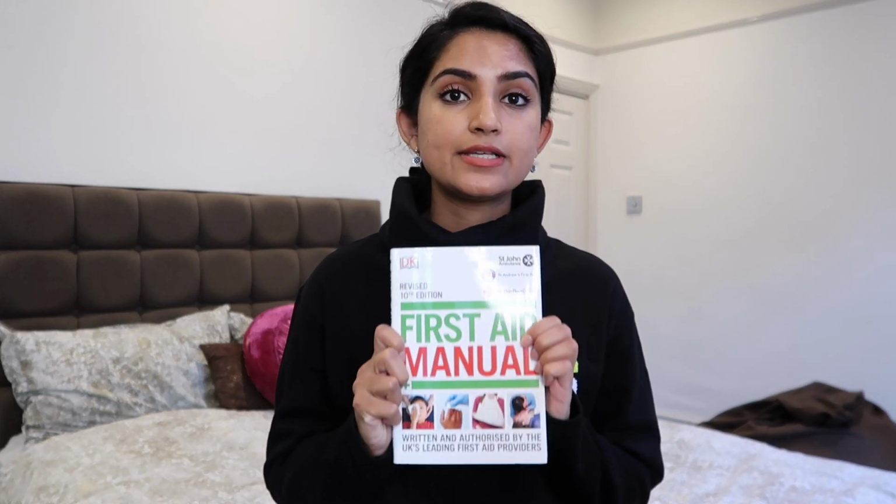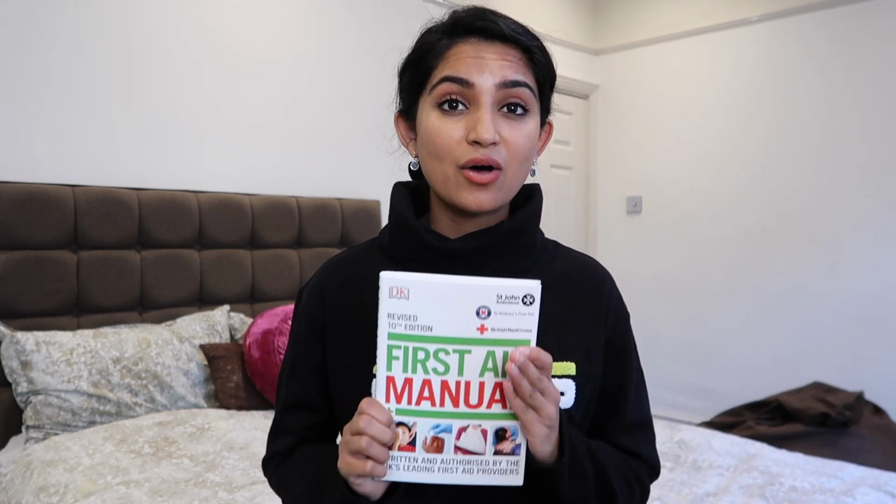And what I love about this book is it covers all of the skills that you need as part of first aid training. So this is great for all healthcare students, and I think great for anyone. First aid is something we all should at some point learn, not just healthcare professionals. You don't know when you're in a situation where you can help someone and potentially even save their life.